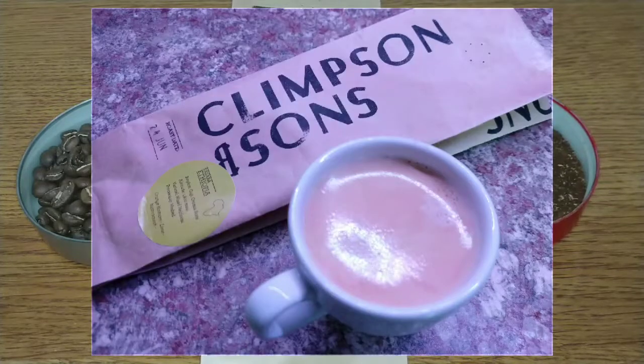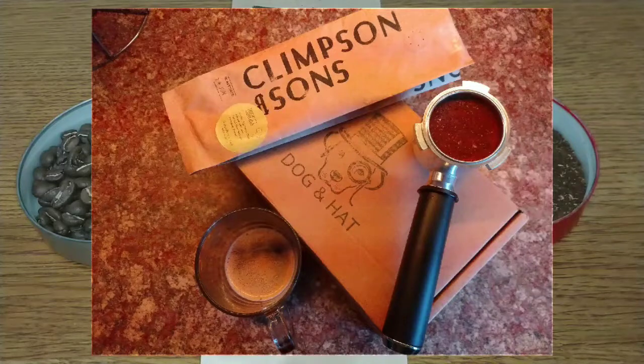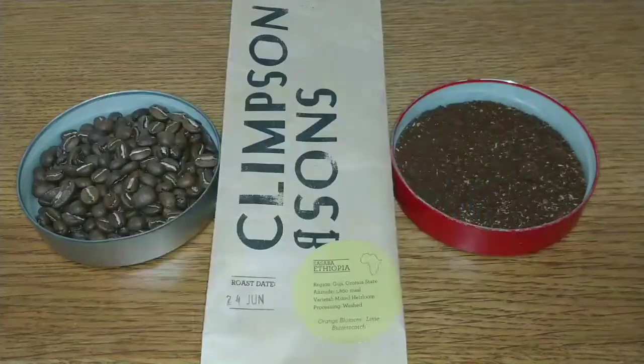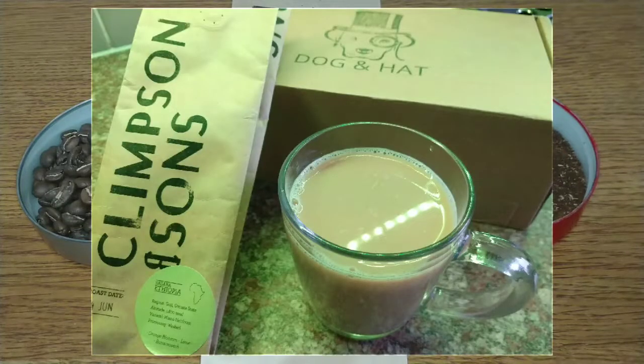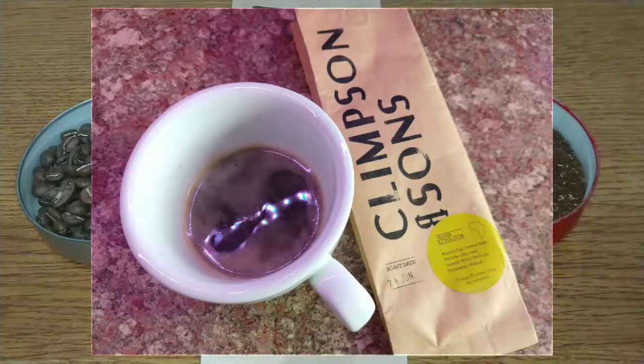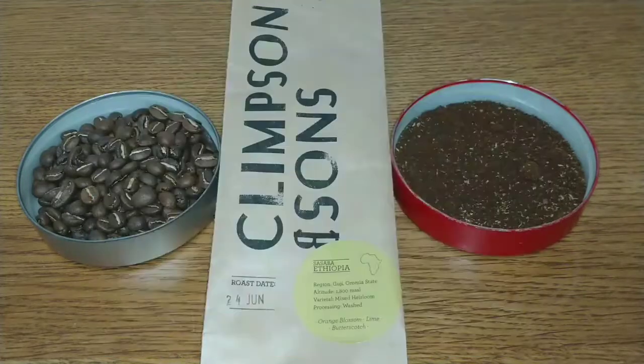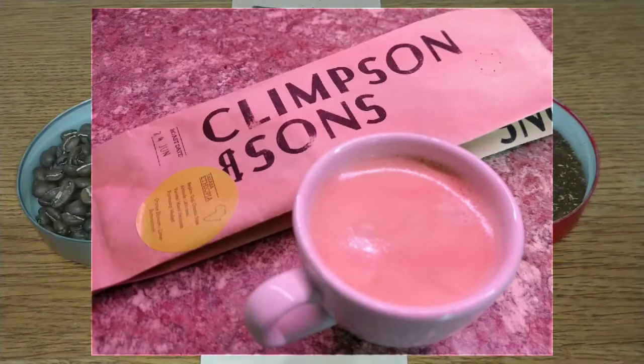I described the other coffee I received in the Dog and Hat subscription box as perfect for a summer's evening, and this is exactly the same. It's a nice, light, fruity coffee that's got a really nice, clean finish with no lingering aftertaste. And this one scores a 4.25 out of 5. A great afternoon or evening coffee. And if you like a delicate and smooth coffee with complexity, this may be a coffee for you.